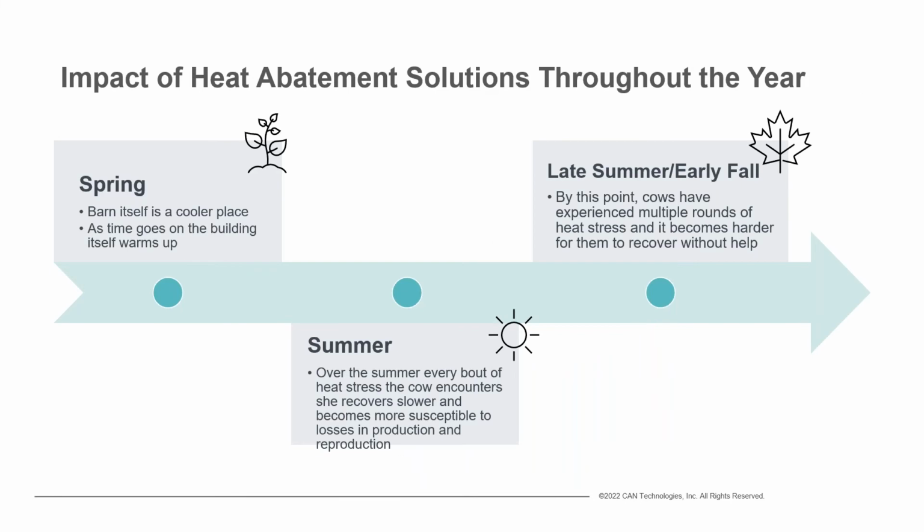The thing that I look at every year, in the spring, is that the barn itself is a lot cooler place. We just came out of winter, and we see this with big cities. Big cities are like heat sinks. When you look at satellite pictures and temperature, all that concrete holds a lot of heat, but it holds a lot of cool too. So in the spring with our barns, it takes a while to heat that barn up. Again, in the spring, it's relatively easy with a little bit of water and some fans blowing on, and sometimes just fans. We can keep that temperature a little cooler so the cows don't get so stressed.